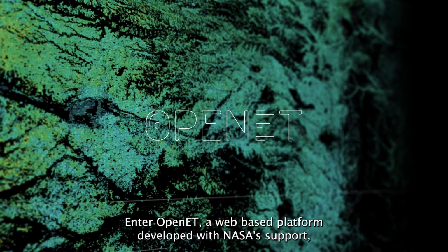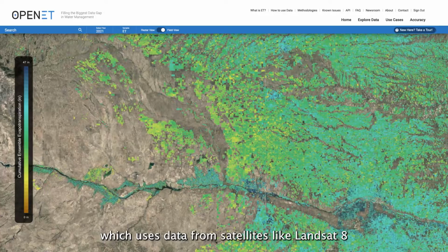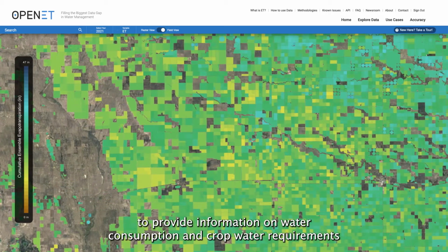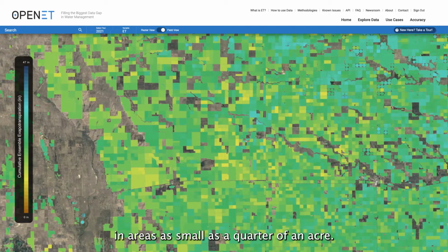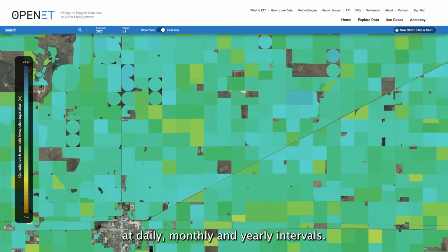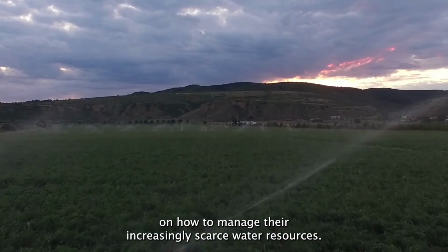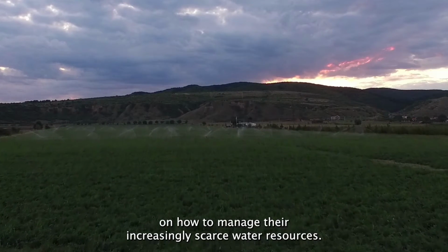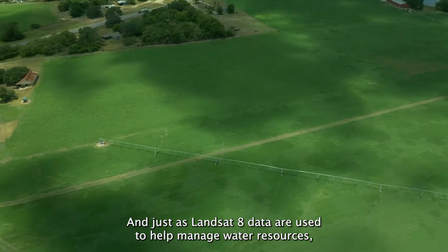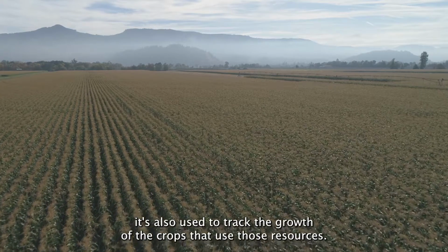Enter OpenET, a web-based platform developed with NASA support, which uses data from satellites like Landsat 8 to provide information on water consumption and crop water requirements in areas as small as a quarter of an acre at daily, monthly, and yearly intervals. This helps farmers make data-driven decisions on how to manage their increasingly scarce water resources. And just as Landsat 8 data are used to help manage water resources, it's also used to track the growth of the crops that use those resources.